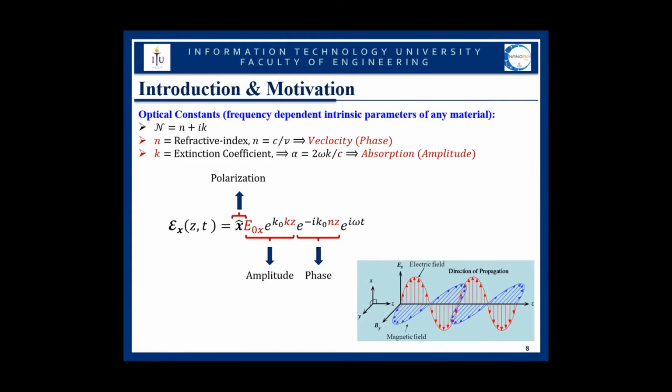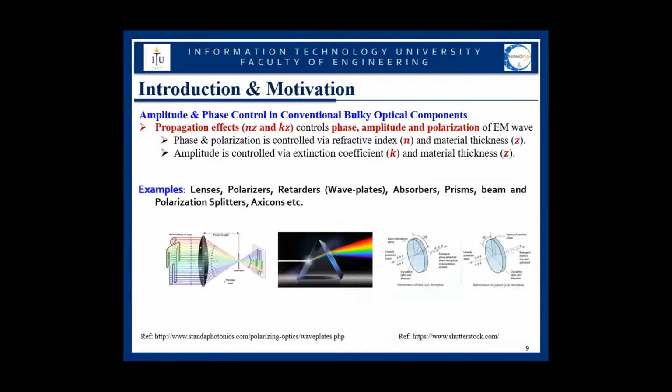So there are three fundamental characteristics of the wave that include amplitude, phase, and polarization. Later we will see how we tailor these three fundamental characteristics of the light or electromagnetic wave using artificially engineered materials. In bulk optics, mostly we use glass and bulky components like lenses, prisms, wave plates, etc. All of them are made of glass, and they use the propagation effect, meaning phase, amplitude and polarization are controlled by the physical parameters of the optical component.